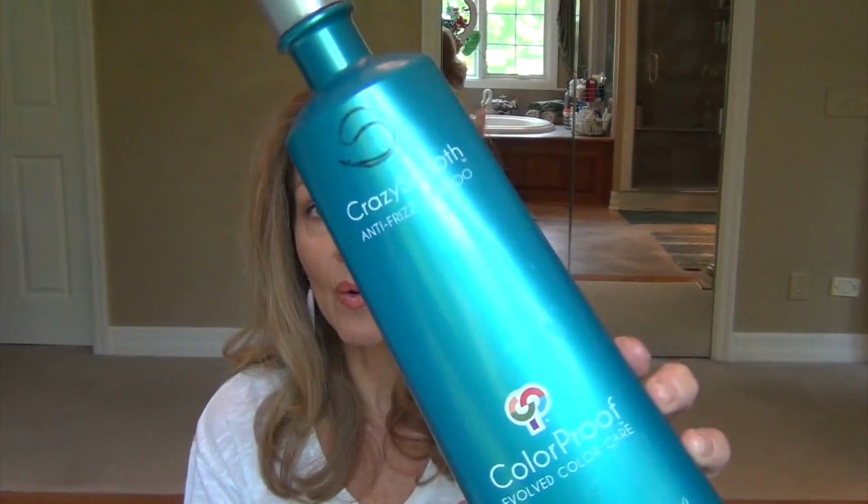I have the moisture and the Bioderma. The Bioderma is their newest healing shampoo, and it's very nice. But anyway, I finished up one of those. I would get this again for Florida, for the frizz.